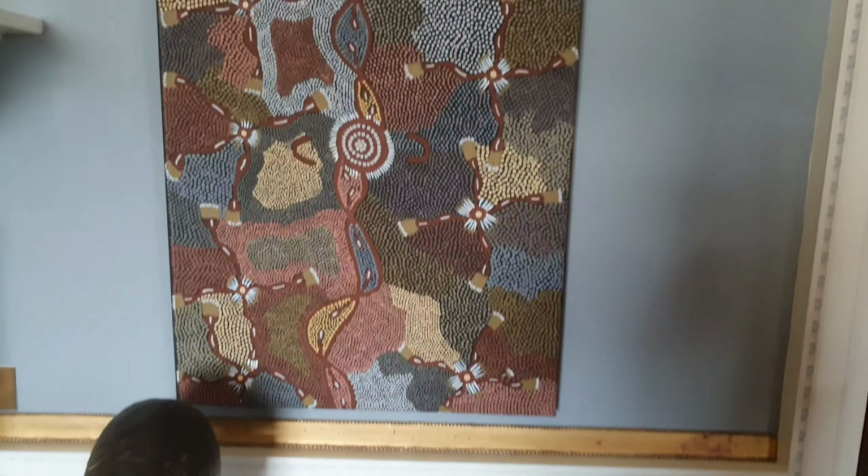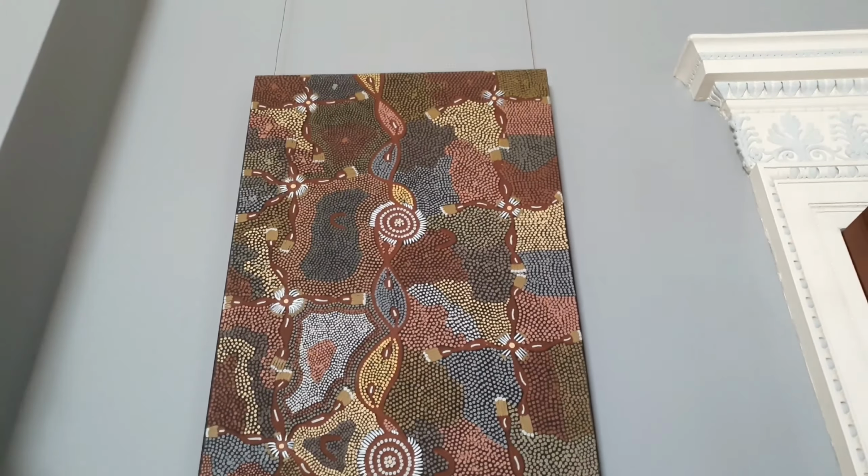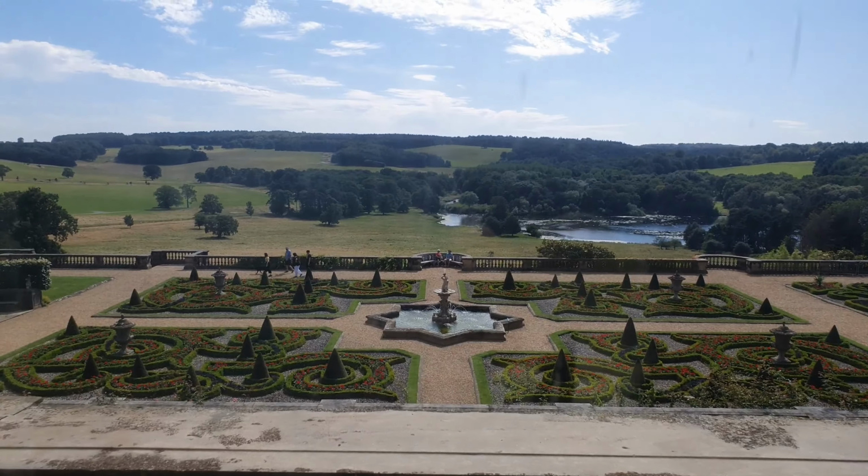I've just been told that this piece of artwork is actually a road map, and it's nicknamed the Bush Banana, which is quite funny. They actually have a BAFTA in here, which is really cool. So it's the closest that I've got to a BAFTA. Such a beautiful garden outside.